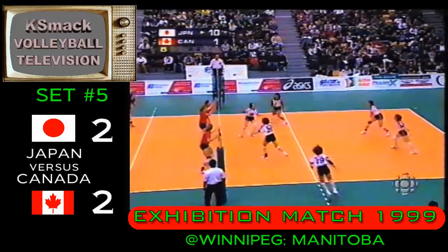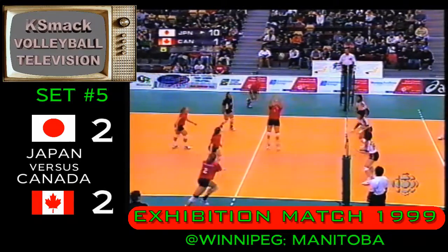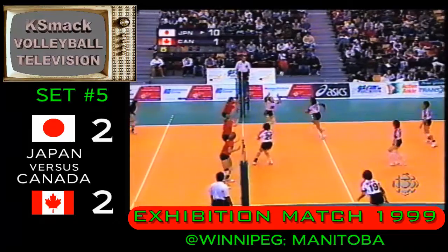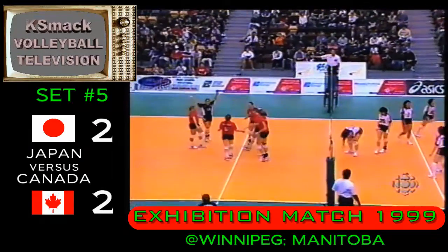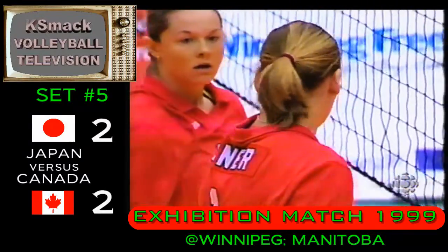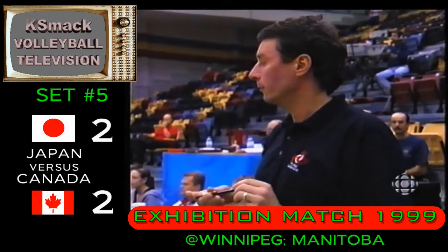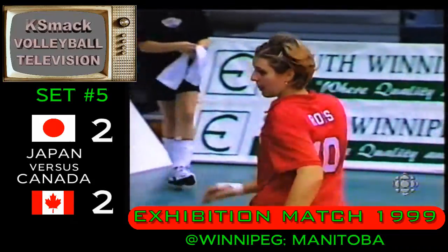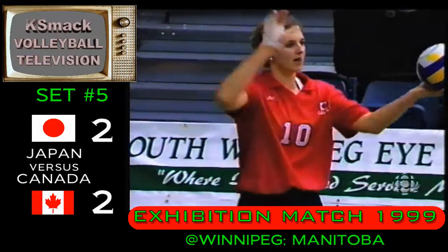Off the block. Bump forward, again off the block. Exner sets Lamar. Mukai. Exner and Lamar right at the net there. The ball set inside, bit of a suicide set. Canada there on the block, rejecting the ball. Ross comes back in, and Exner, who did her job, goes back to the bullpen.